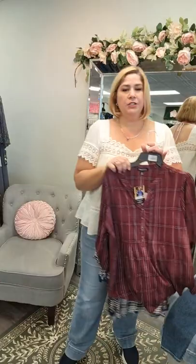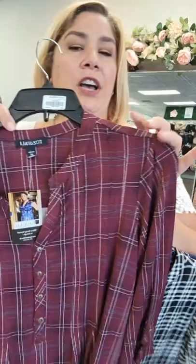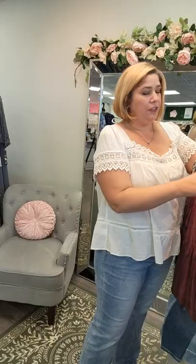These are a great transition piece. They are super soft. They're like a brushed jersey. So you're absolutely gonna wanna get your hands on some of these. And these are $39. These will be a great basic.